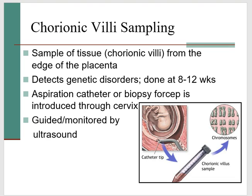This is obviously much less invasive, and has much less potential risk for both mom and baby. It has the potential in the future to possibly replace chorionic villi sampling and amniocentesis, or at least help rule out whether these tests would need to be done or not, so we wouldn't have to do quite as many of them.